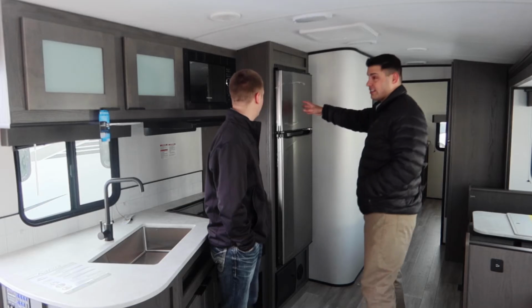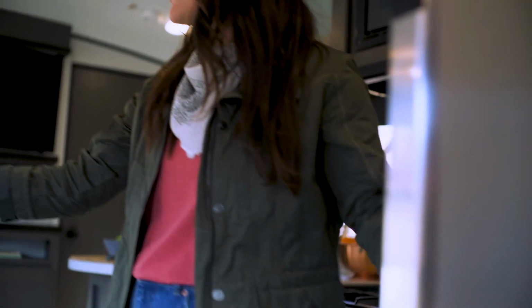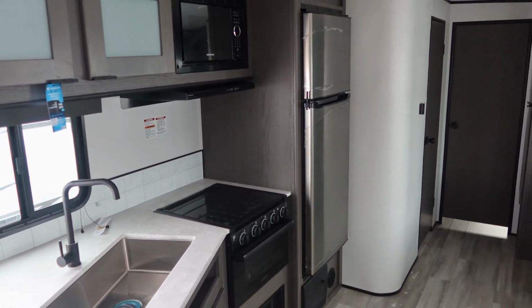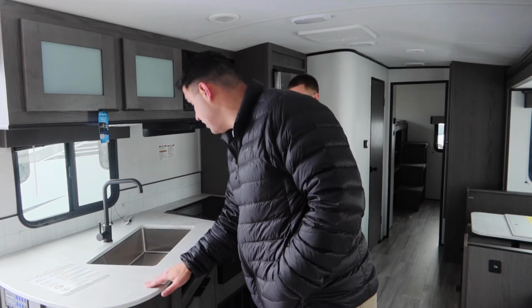What size reefer is this? It's a 10.8 cubic foot reefer, 12 volt. Okay, and this is going to come standard along with the microwave, and the 3-burner stove. Light and colorful neutral tones, offset with the wood cabinets, as well as this pressed countertop with no seams and a nice soft beveled edge.